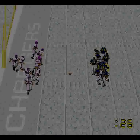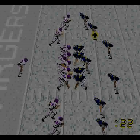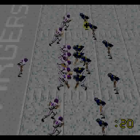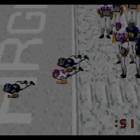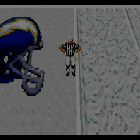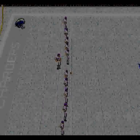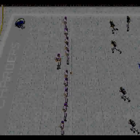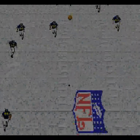Third down, 23 yards to go. Red 52, red 34, hut, hut, hut. Back to pass, sacked. Safety. Chargers 44, Vikings 0. There's the kick.